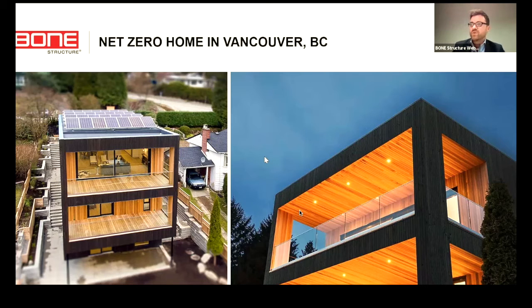So here are just a few net zero homes that we've done around Canada, just to show a couple pictures. Here's one, of course, that is facing due south. So you can see the solar panels tilted up just a little bit to get that optimal surface area being perpendicular to the sun's direction. This home was built in, as you can see there, Vancouver, BC.